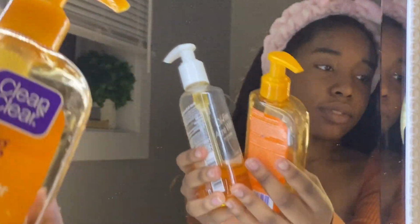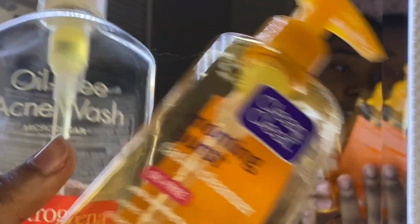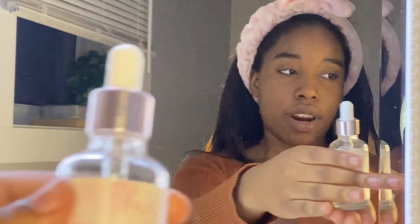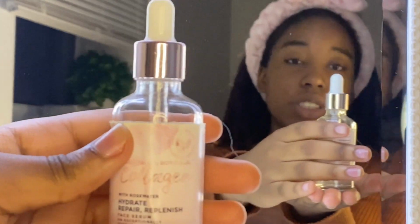I already washed my face with these right here, so I know that this is like finishing, but yeah, I just need to put my serum, just this one right here, my hydrating serum. I got this when I turned 13.